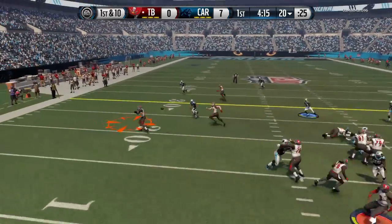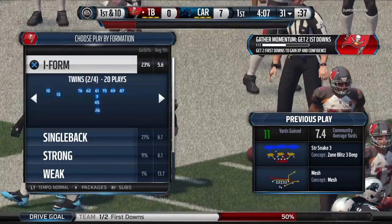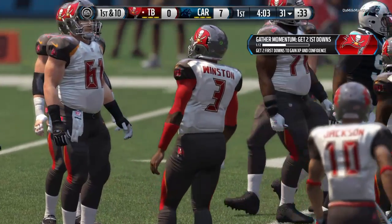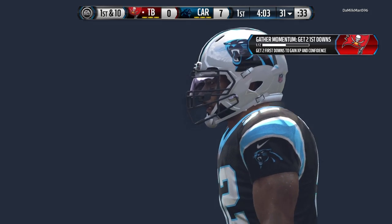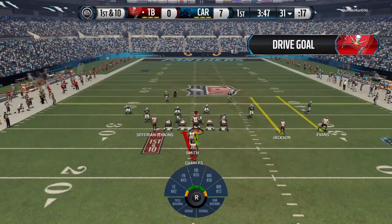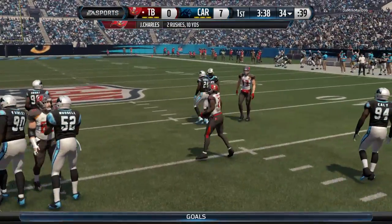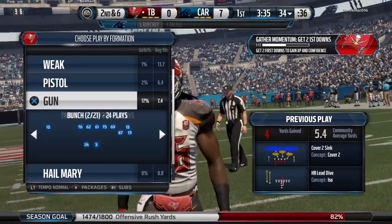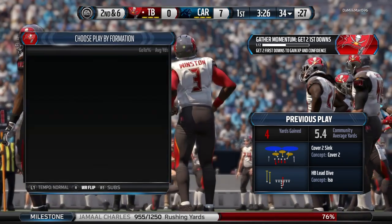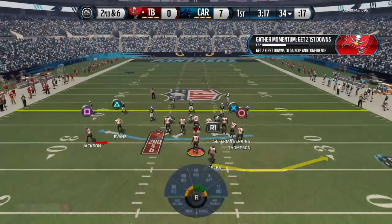First down at the 20. Lee Smith with the reception. That picks up 11. What a nice catch by the receiver, getting past the yard markers, makes the catch, and gets the first down. The Buccaneers snap it at the 31. Charles out of the I. And it'll be second down and 6 after the running play on first down.